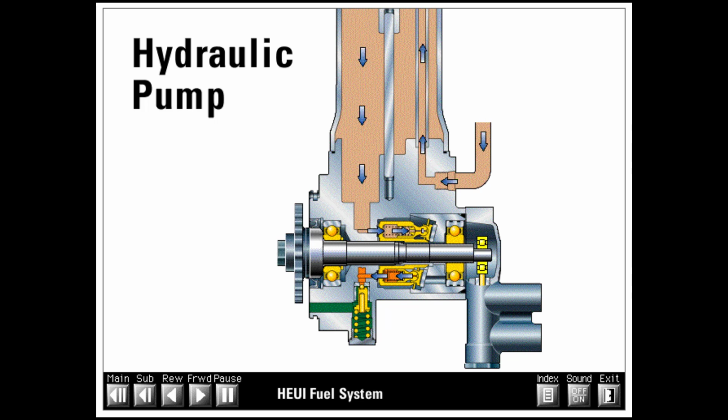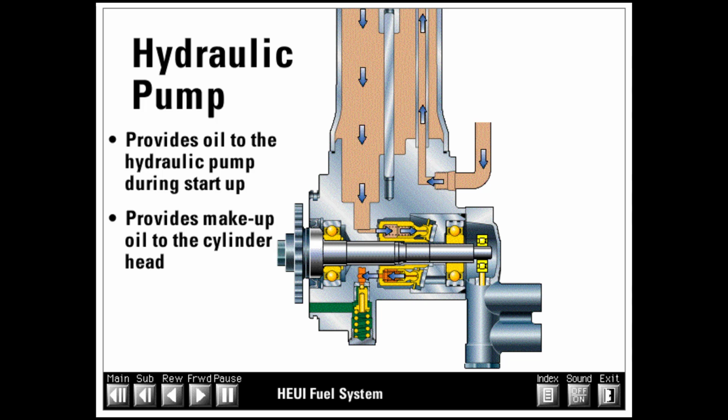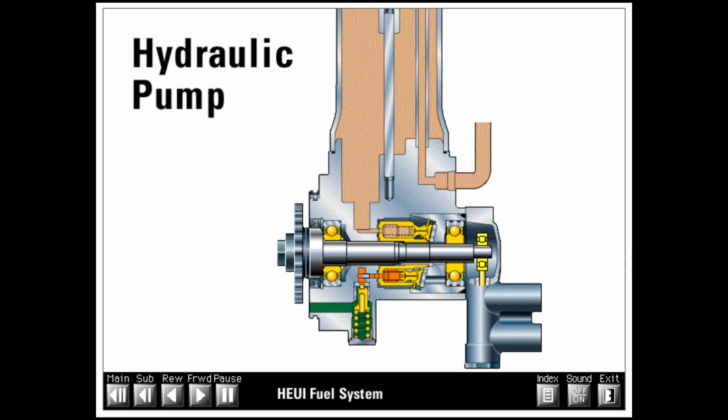Oil flows into the inlet port of the hydraulic pump and fills the pump reservoir. The reservoir has two purposes. It provides oil to the hydraulic pump during startup until the engine lube pump can build pressure. And it provides makeup oil to the high-pressure passage in the cylinder head. When the engine is off and cools down, the oil shrinks. A check valve in the pump allows oil to be drawn from the pump reservoir to keep the high-pressure passage full. Do not remove the reservoir.